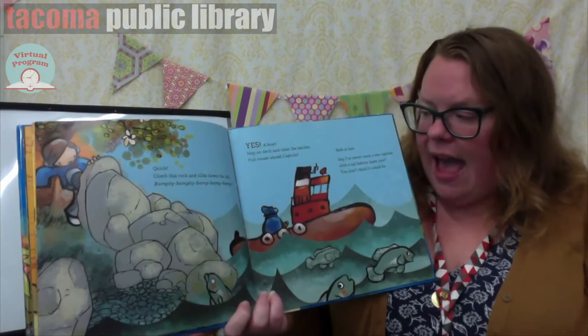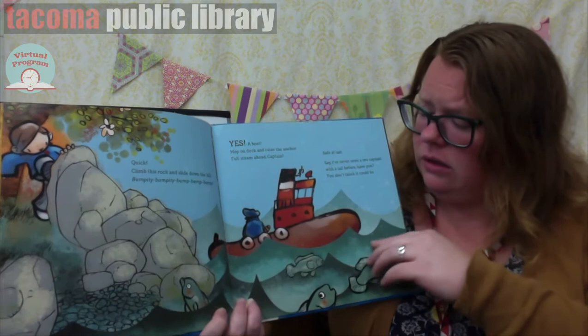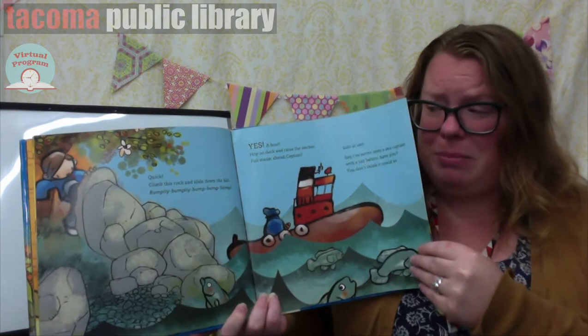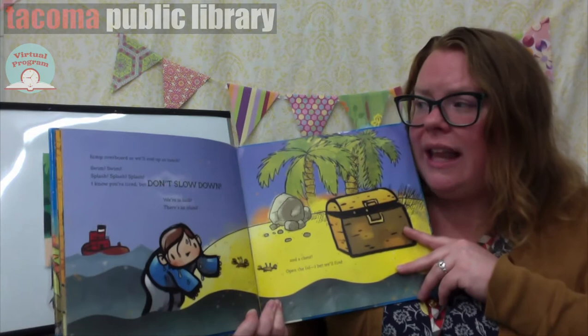Safe at last. Say, I've never seen a sea captain with a tail before. Have you? You don't think it could be. Could it be? A tiger! Oh, not again! Oh, jump overboard or we'll end up as his lunch.